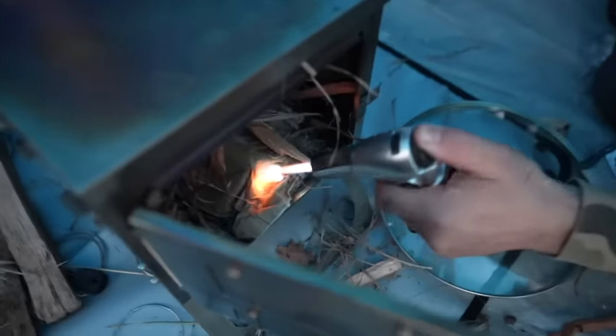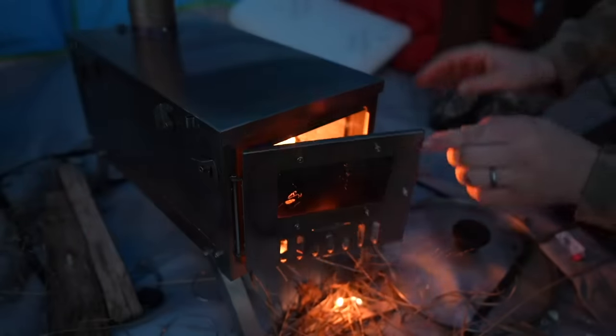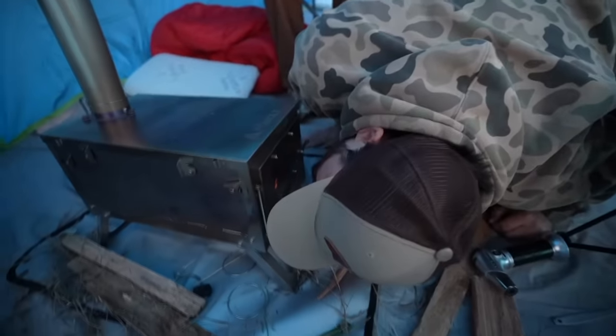So we're just gonna go ahead and make life a little easy this morning so we can get some heat going. That'll work. Yeah, it's cold, dude. Like, in your bag, it wasn't bad. No, but now I'm like, holy smokes, we need to hurry up.